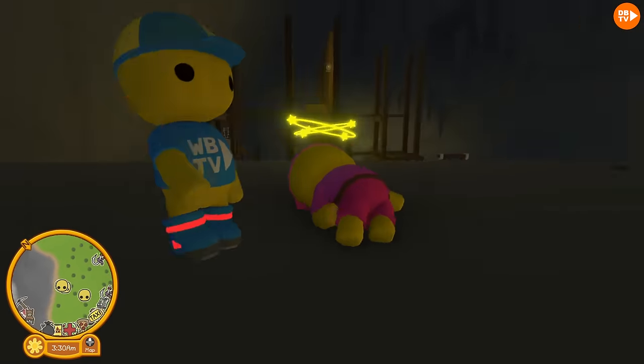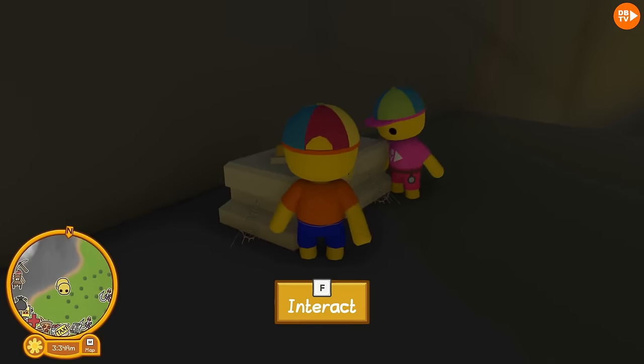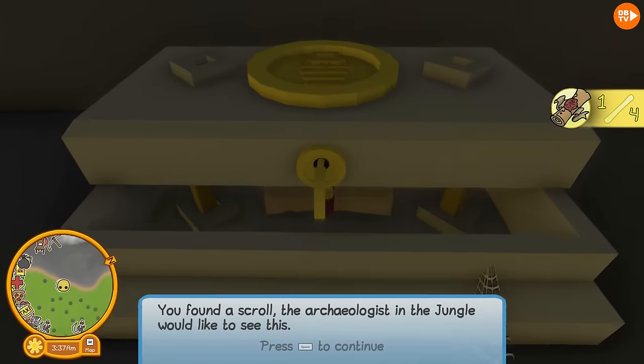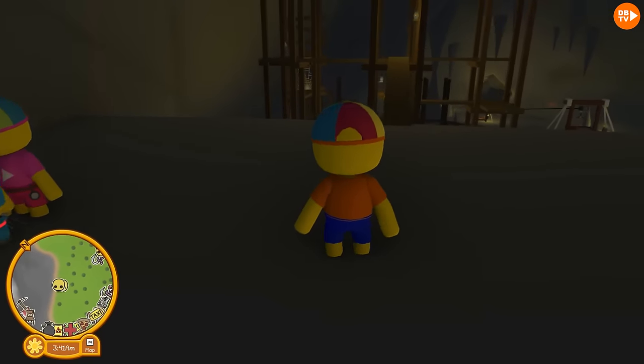Wait, guys, I didn't realize, but there's a chest that the archaeologist guy told us about. Oh, wait, his name's Steve, right? Okay, let's go check it out. You found a scroll. The archaeologist in the jungle would like to see this. Woohoo! Wait, it said 1 out of 4. Nice! Yes, nice! Okay, guys.